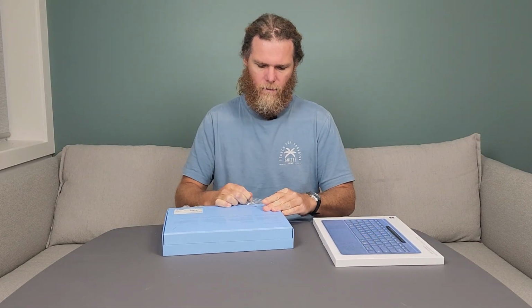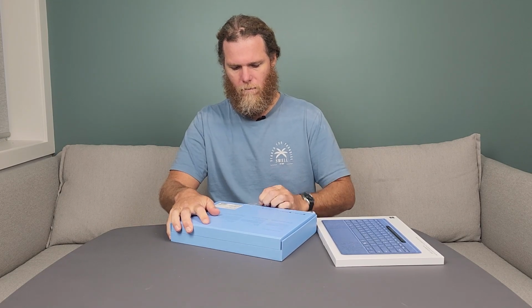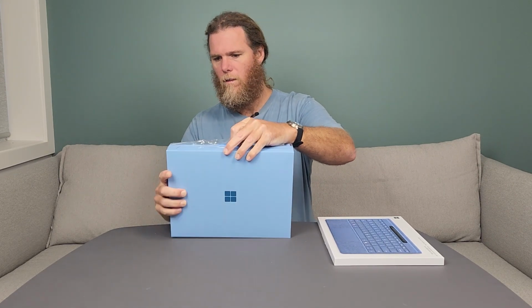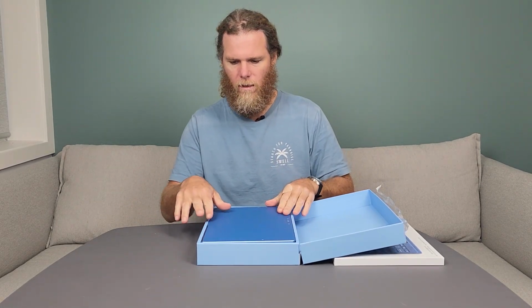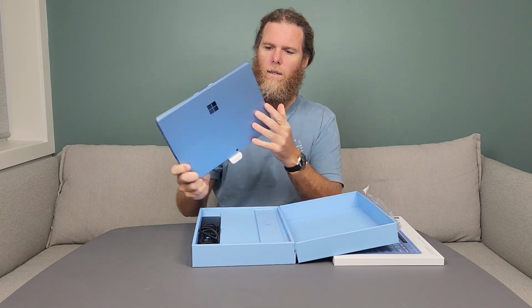But for now, let's just have a look at a broader overview of the specs that you're going to get in the 11th generation of the Microsoft Surface Pro. As mentioned, depending on which version you get, you're going to get the X Plus, which is the 10-core model with the LCD display, or the X Elite, which is 12-core with the OLED display. On top of that, it's got an NPU, so that's your AI chip basically, the Qualcomm Hexagon with 45 trillion operations per second.